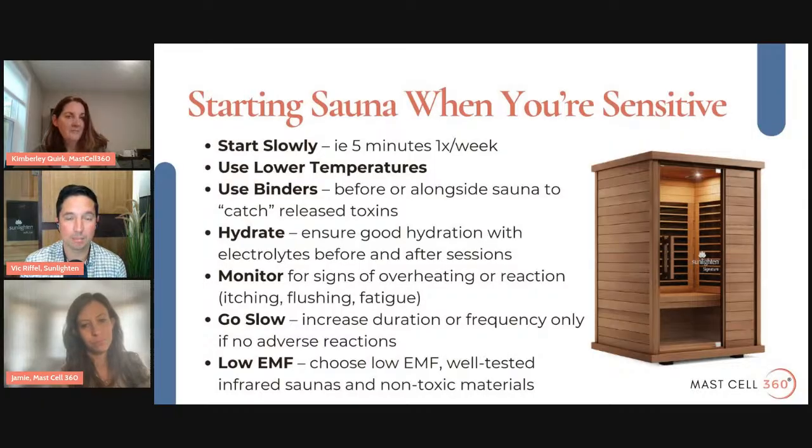It's at least something. And perfect on the binders and the hydration part. Something else to consider is stacking. Kim, like you were talking before, your relaxation practice. Maybe it's a meditation. That's something that is nice about saunas, is you can get in there and do other things, stretch, do some gentle movement. But of course, just being mindful of what you're doing and understanding that some of these things, if you're doing breath work, those can too be pretty taxing on the body.